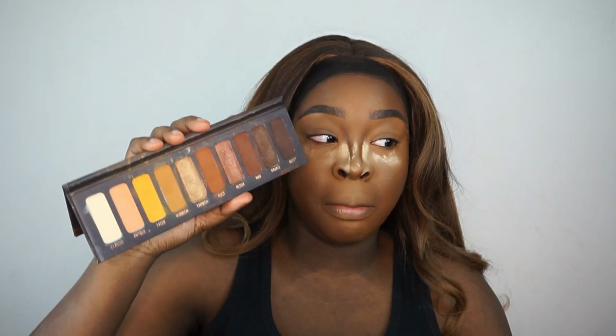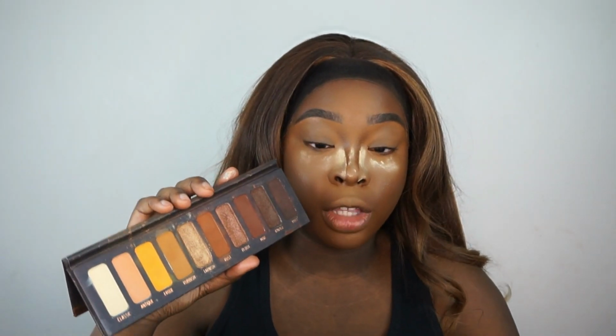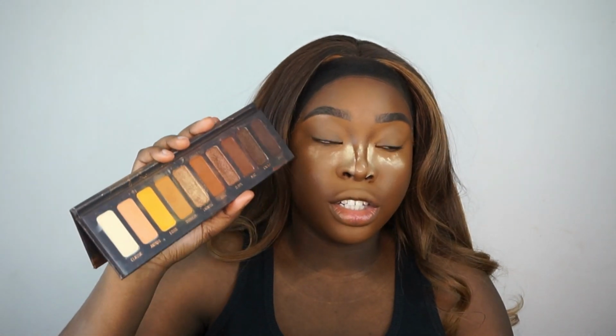Anyone who's looking for a neutral palette, especially fellow black girls, this palette is my favorite palette of life, and that is the Melt Rust palette. I've had the stack for years, and when they came out with this palette last year, they turned the stack into the palette. I was like, oh, I'm so happy, because this palette is such a good neutral palette to have.